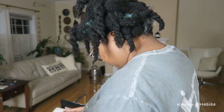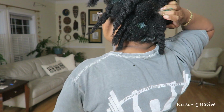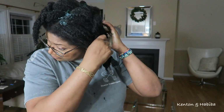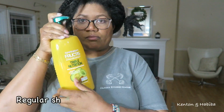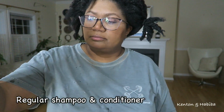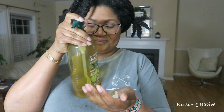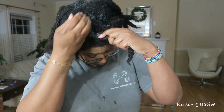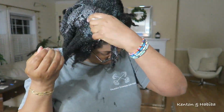So just to make sure that that's not the case, I decide to use some Selsun Blue on my scalp because it really worked for me before. And so, hey, if it works and it ain't broken, I'm going to do it again. So now I'm using some regular shampoo and conditioner, and then I'm going to use that on my hair and also on my scalp.